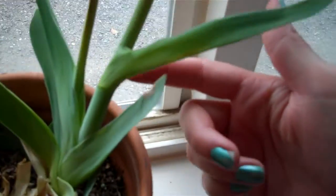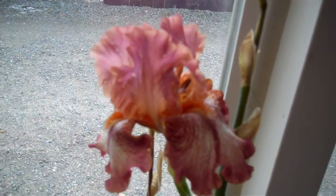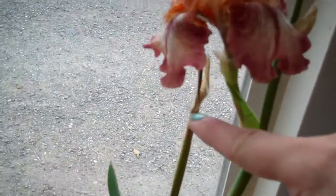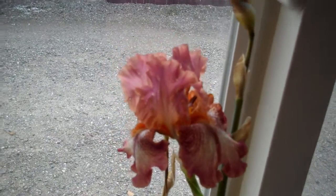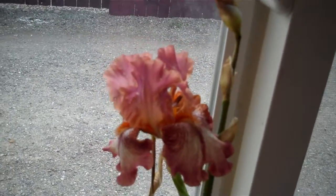But it looks like this stalk has 2 blooms on it, so that is one more than I expected anyway, because I thought it would just be this one and this one blooming. So this third one, who came out last and finished first, is our winner. Is my bonus one.